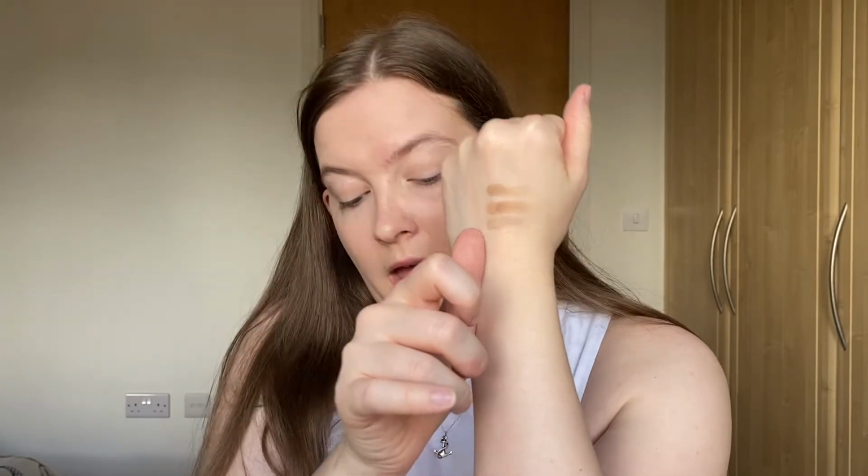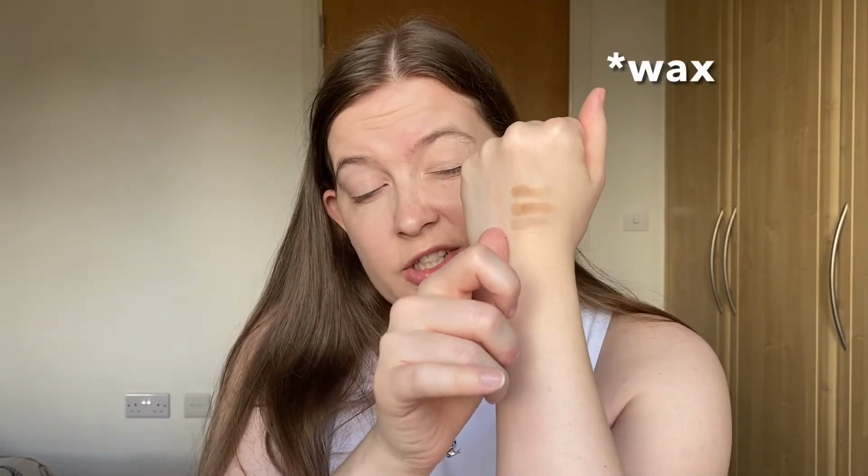Right, so cracking into the E.L.F. brow palette. I'm presuming these 2 here are waxes and these are powders. So that's what everything looks like. Clear, can't see it. This is quite subtle, this coloured gel, and then you've got the 2 powders here. I'm gonna go in with the clear gel first. I've got the wax on my spoolie. I guess we just do this.